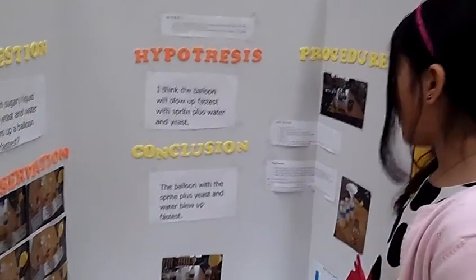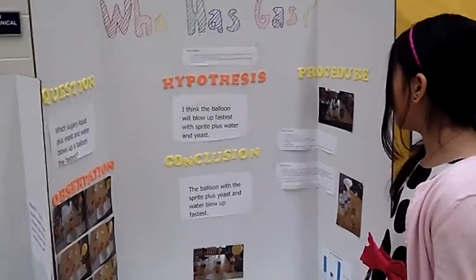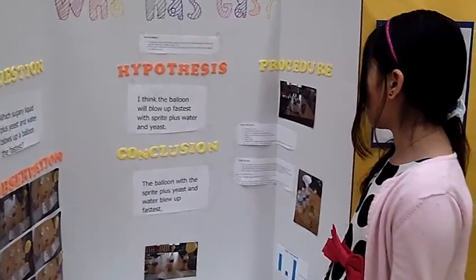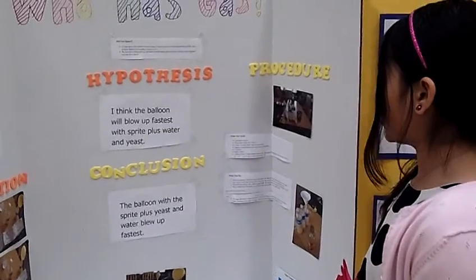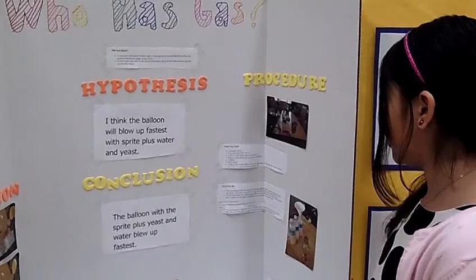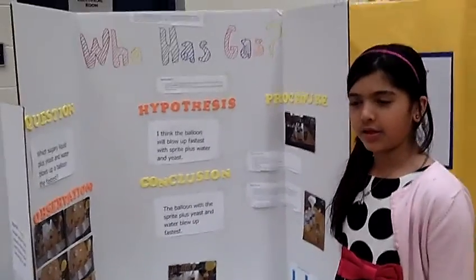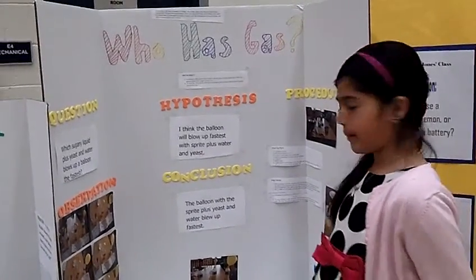What I did is I put a package of yeast in each bottle, and then I filled each bottle a fourth full with clean water. And then filled each bottle halfway full with a different sugary liquid. I then tied a balloon to the top of each bottle and secured them with rubber bands. I waited a few hours and my balloons blew up.